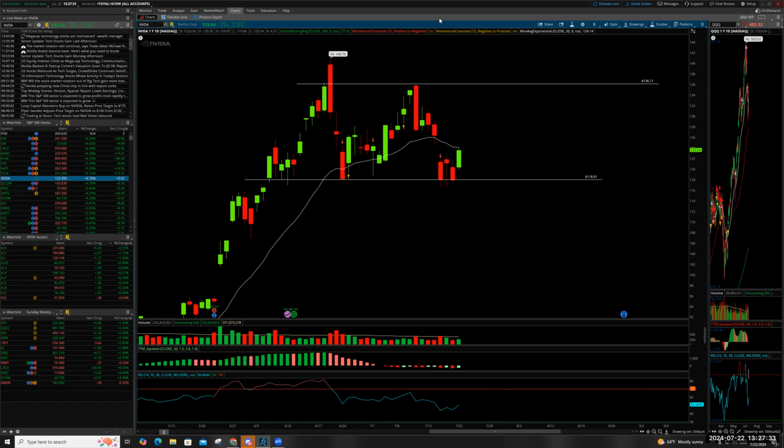for the chip limitation for China on what kind of chips are allowed to be sold in China and what kind of chips are not allowed to be sold. So that's why NVIDIA got some nice upside. We gapped up to 120.